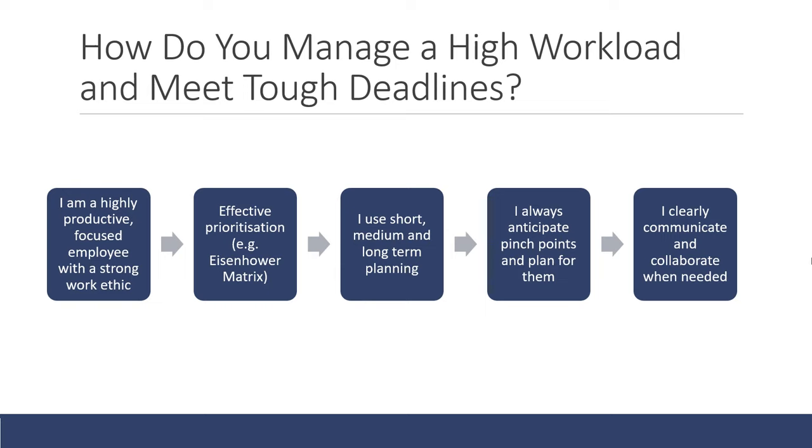Situation: when and where was it? Just set out the basics. When did it happen? Explain the very basic details really quickly. Task is sometimes misunderstood. It's not just saying what you need to do. The focus needs to be on what the goal was that you needed to meet. What did you actually have to achieve? The action is explaining what you actually did to work towards that goal.